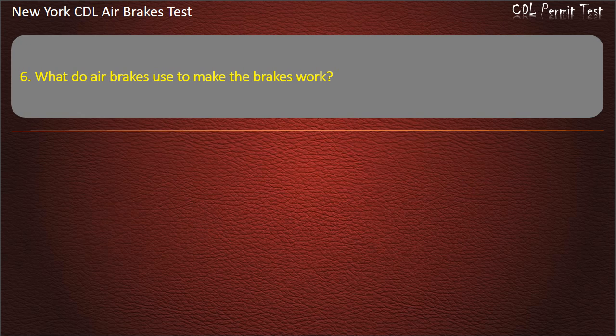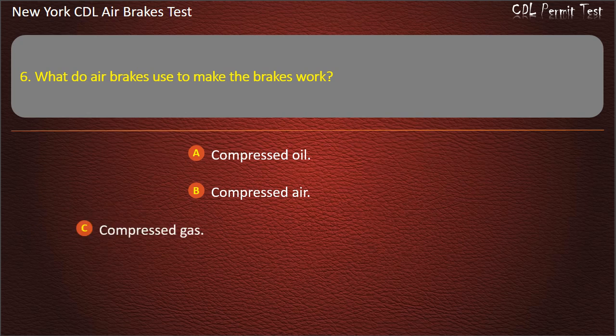Question 6. What do air brakes use to make the brakes work? Compressed oil, compressed air, or compressed gas. Answer: compressed air.